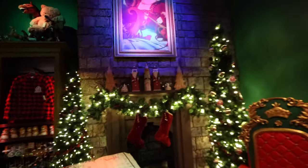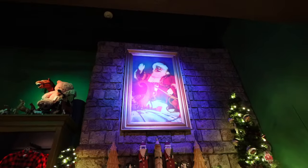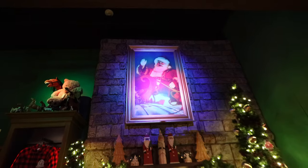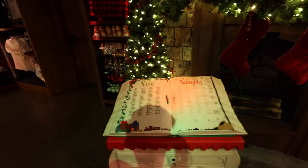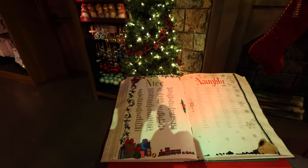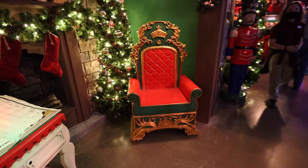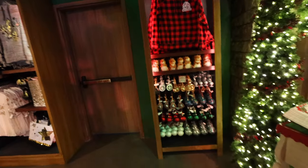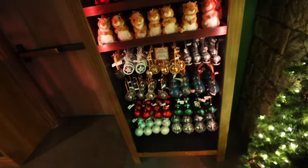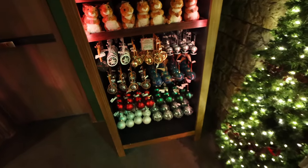Check this out. We got Santa's little area right here. Got a huge portrait of him. Wonder if it's like sort of digital, like how the HHN icon portraits were. We also have the naughty and nice list. Wonder if my name is in here. Now, the fact that Santa's throne is right here, it kind of begs the question of whether or not Santa's gonna be in here. And then we also have what looks to be some ornaments. So definitely stock up on your Universal ornaments if you want to.